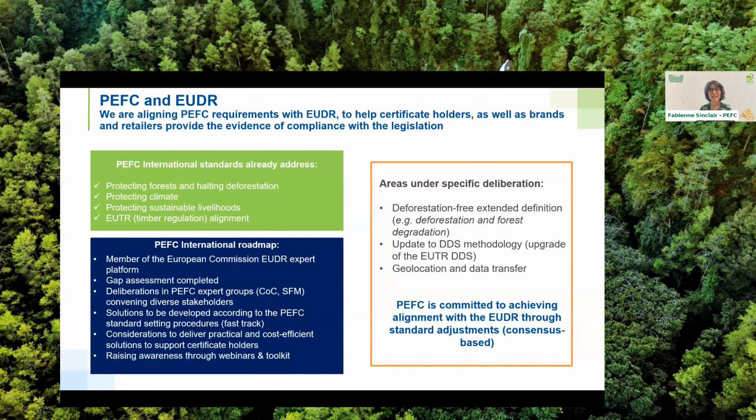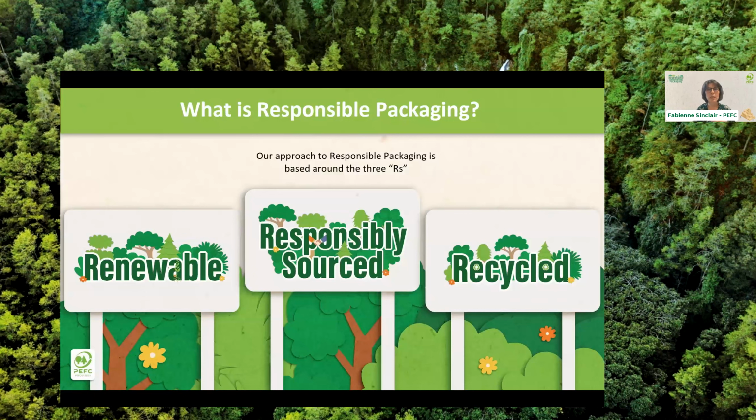So that was that. And now I would like to go back to our topic of today in terms of responsible sourcing. And we put it very simply for what it means to the packaging in terms of the 3R, meaning the renewable aspect of forest. So you are sourcing a material that comes from a renewable source. That's through our SFM standard. You are responsibly sourcing that raw material through a chain of custody standard. And also, often it is forgotten or not known that PFC holds a PFC recycle label.